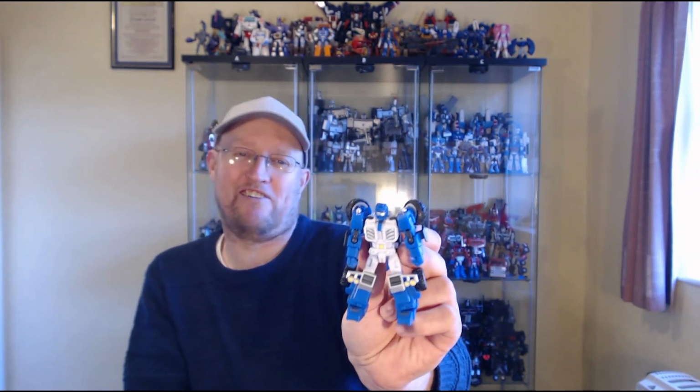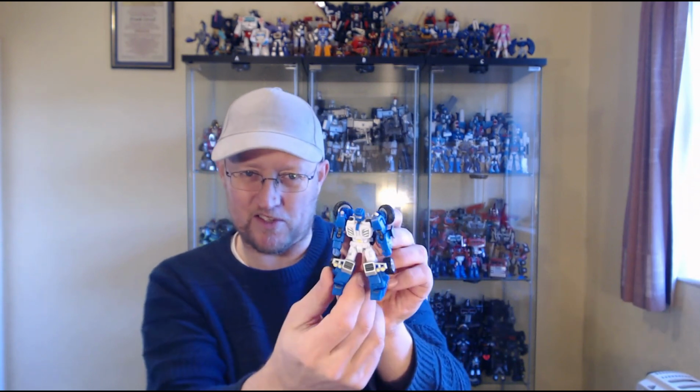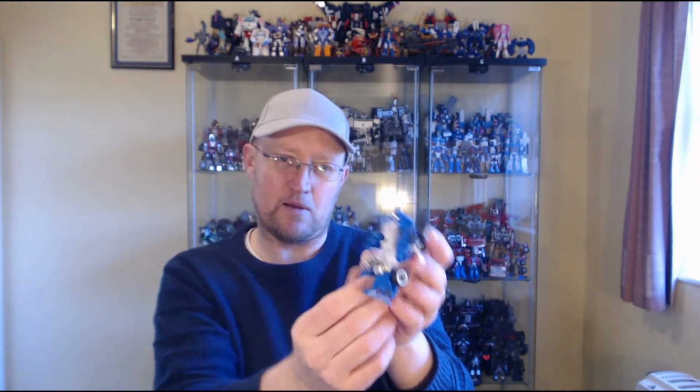But this was the first bot that I bought in 2020, because I literally pulled the trigger on him, you know, like 10-15 seconds after midnight, because I was on the Kapow website and just went bang as soon as the chimes of Big Ben ran out. So yeah, he was the first bot I bought, but he wasn't the first bot to arrive. So yeah, Iron Factory Bay Razor.